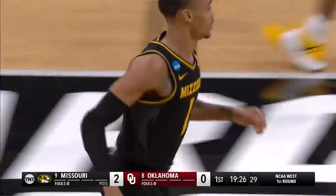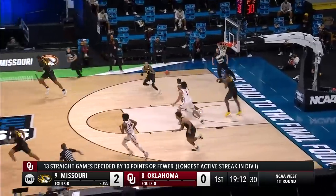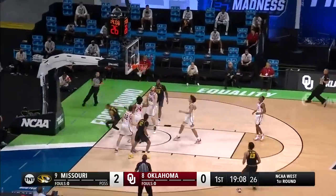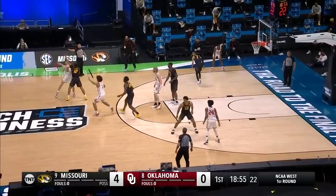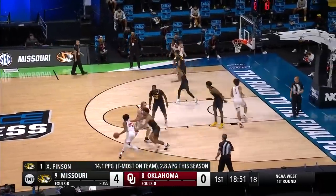How about that? And that's what we talked about in the open. Conditioning. That's a tough shot off the front of the rim, and the rebound is pulled down by Kobe Brown. And look at Pinson going right to the rack, lays it in with his left hand. Certainly put the foot on the gas to get from coast to coast. It's a 4-0 Missouri lead.